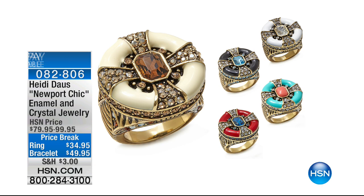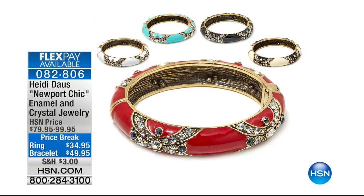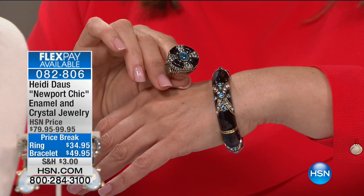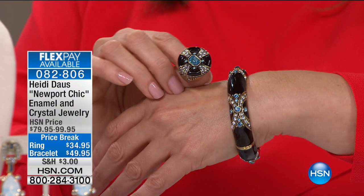Flex payments, four of them, a fifth with the HSN card. And the bracelet, how many are left in the bracelet? They're just a few, aren't there? Okay, 70 left in the bracelet. Oh my gosh. And 40 in the ring. So great. I'm going to say the price is going back up, but there won't be any left to go back up.